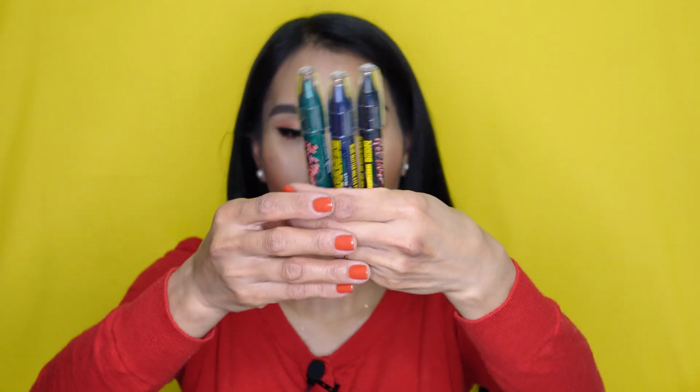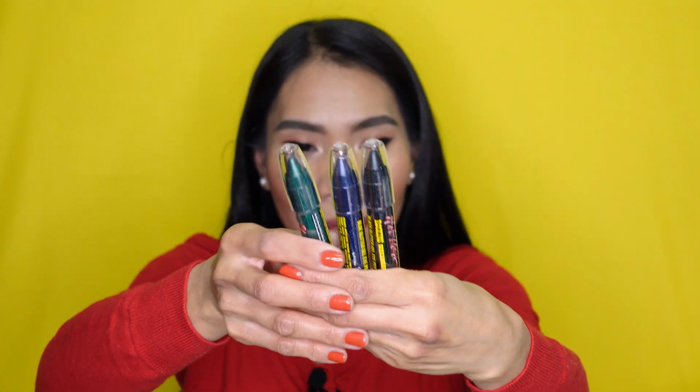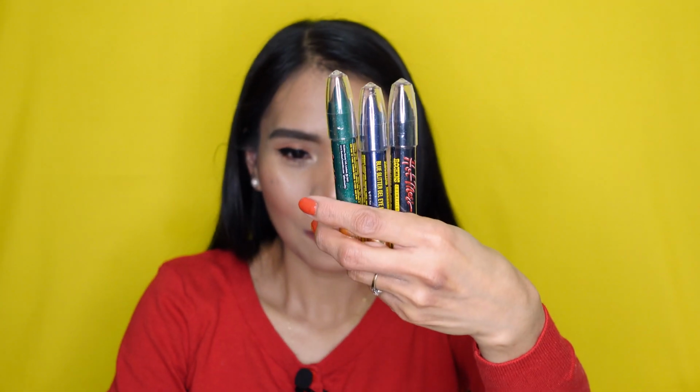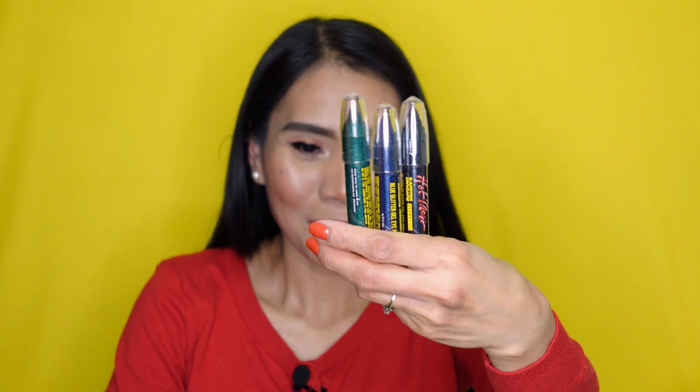Let's open. Oh, you can open it. It's still sealed, but this is what the colors look like. We got green, blue, and kind of gray. Yeah, this is what the glitter eyeshadow looks like. I'm so excited. Beautiful. The packaging is so cute. I'm surprised by the packaging though. Really cute packaging.